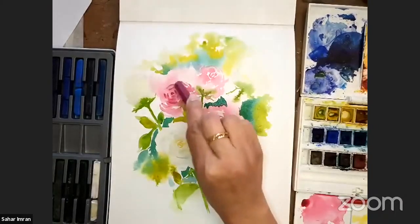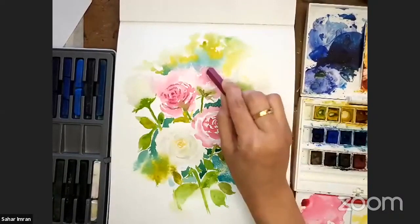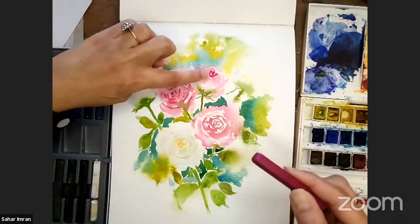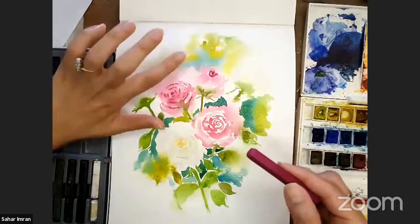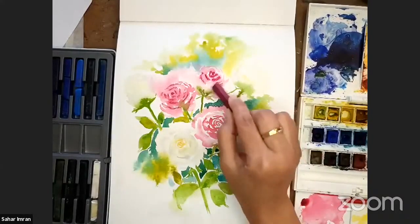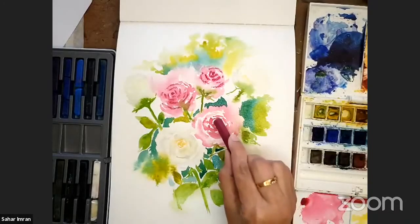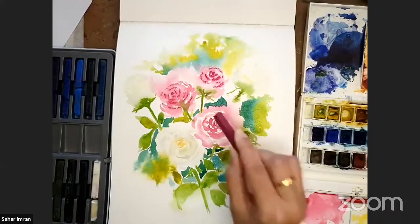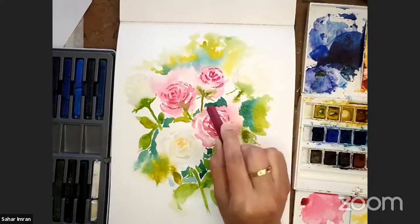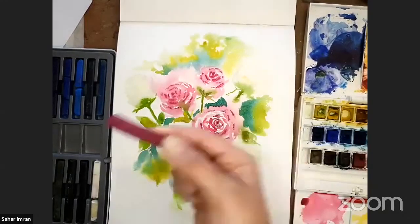So just a few lines here and there with this as well. See, this was wetter than this one, so this is slightly different. It won't be very thin lines. It will just spread out. And much darker as well. It is. And let's add a little bit here as well. I just feel they add interest to your image.